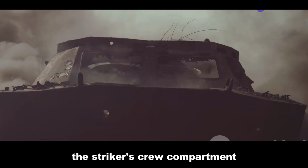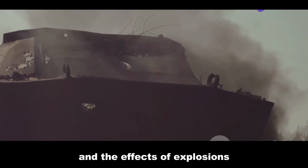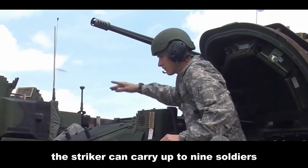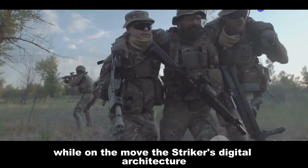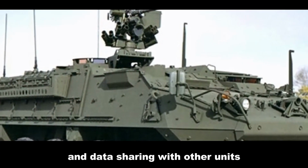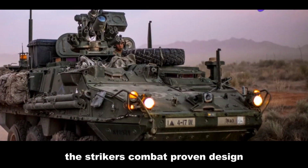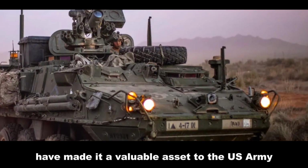The Stryker's crew compartment is designed to protect its occupants from enemy fire and the effects of explosions. It features blast-resistant seats and a robust fire suppression system. The Stryker can carry up to 9 soldiers and their equipment. It provides them with a high degree of protection while on the move. The Stryker's digital architecture enables seamless communication and data sharing with other units. This enhances situational awareness and battlefield coordination. The Stryker's combat-proven design and robust capabilities have made it a valuable asset to the US Army.